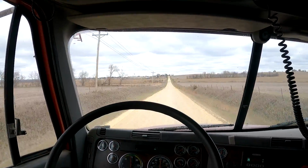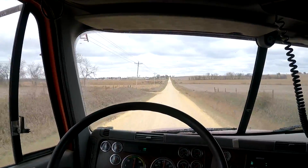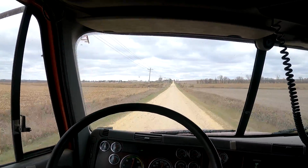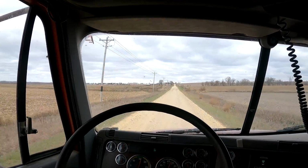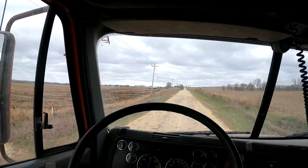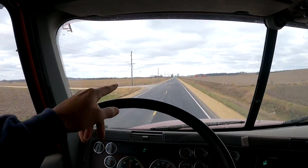Right here, this farm is where they're putting some sort of manure down, and it smells gnarly. Ugh. Be thankful that cameras don't convey smell. Whew, that's bad.